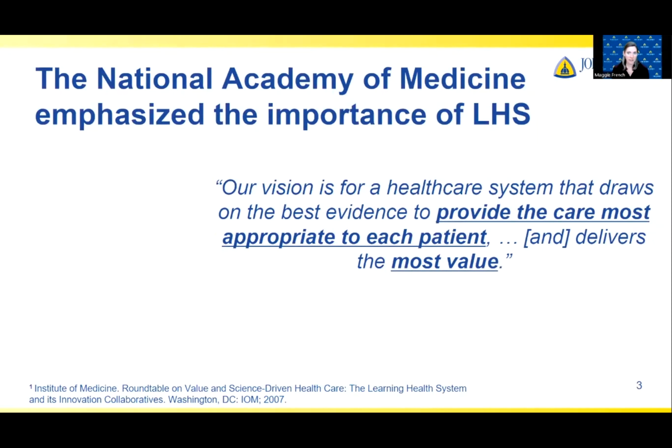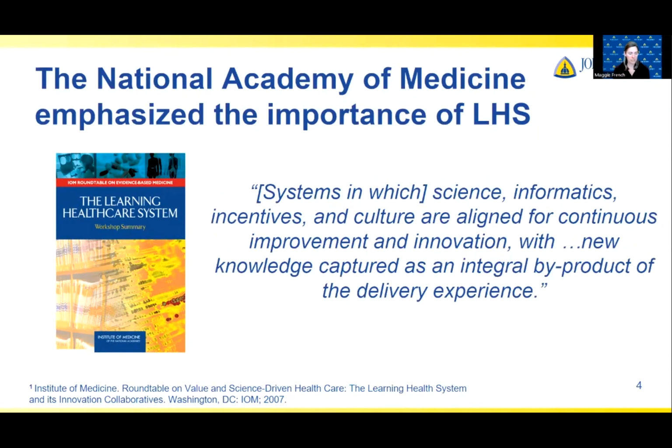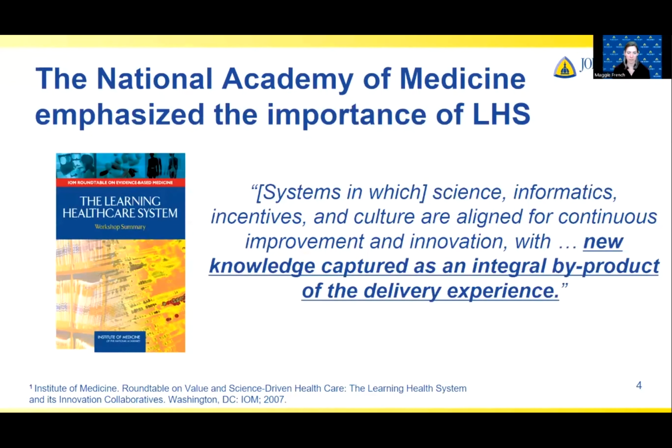Now, they identified that learning health systems were so important to this that they actually published their conclusions in a series titled The Learning Healthcare System. In this series, they define a learning health system with the definition that you see here. I want to highlight one part of this definition that really highlights that learning health systems identify that the information we collect as part of routine clinical care is an integral part of generating new knowledge about healthcare.